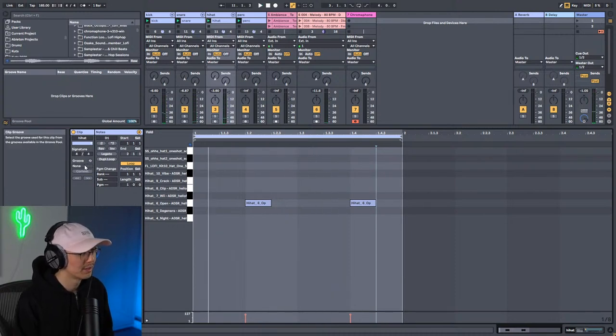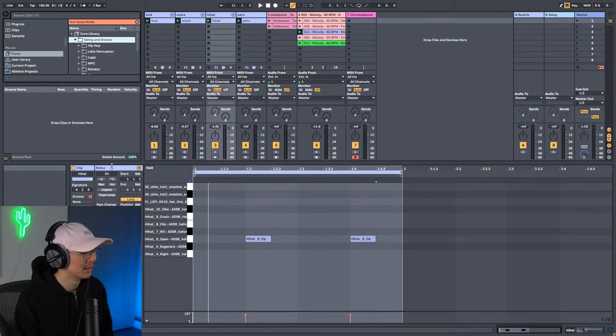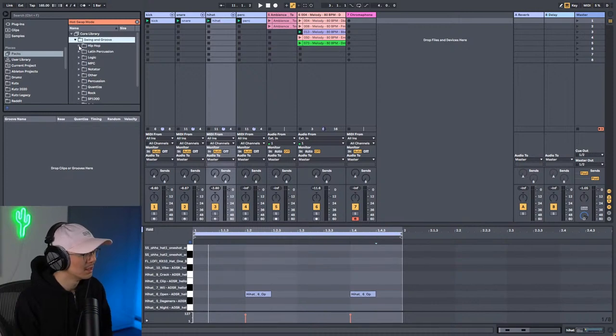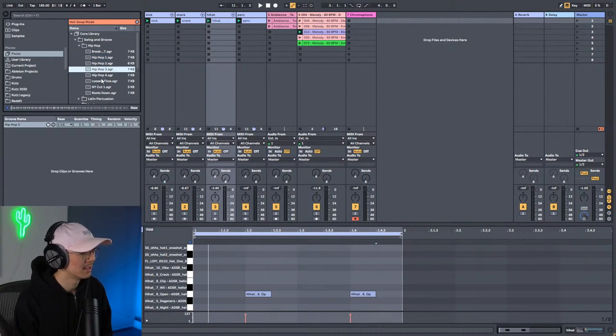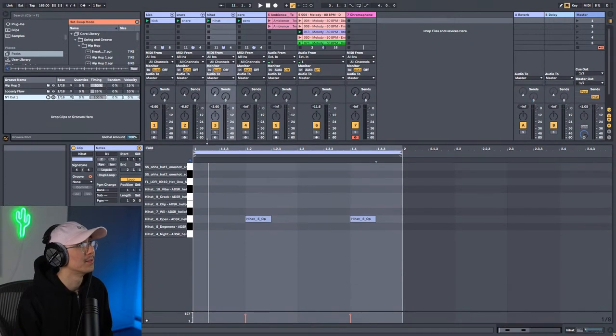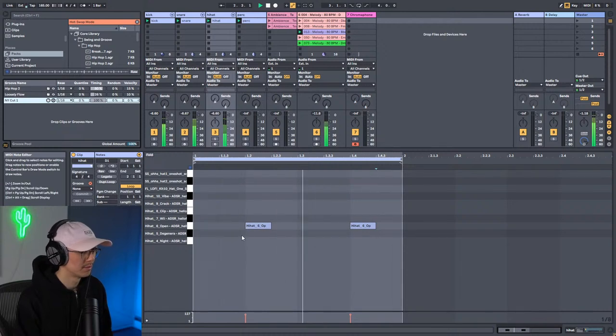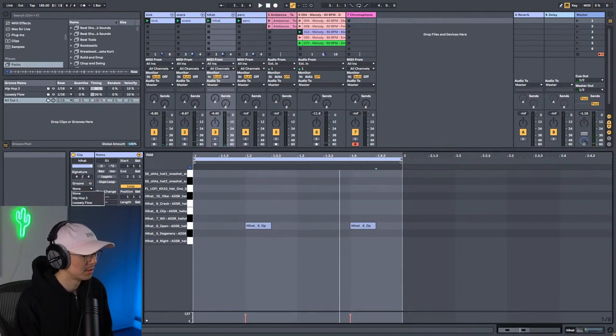A bit of groove to this, make it looser for that groovy lo-fi feel. So I hit on groove on Ableton, and then you can pull out some of the grooves. Yeah, something funky like that. And so this adds a bit more funk to your rhythm, right? So then we just choose a groove here.